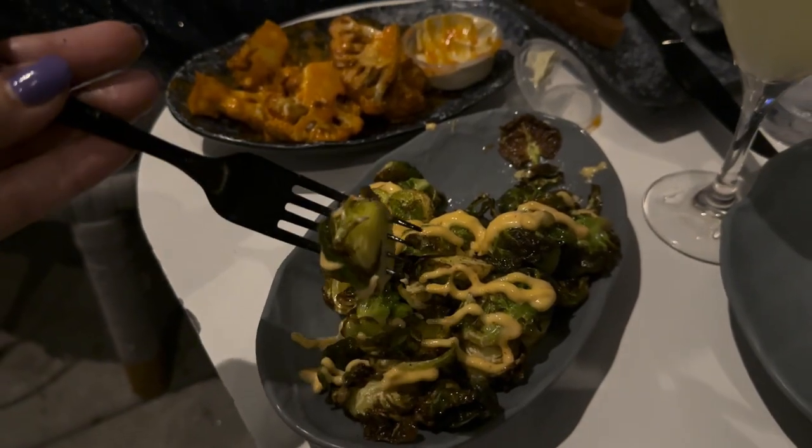Let's try these Brussels sprouts. Love those. Really, really nice char on those Brussels sprouts. And it is a classic mayo-based aioli. Nice spice to it, not too spicy, very creamy, very tasty. And look, we're eating our vegetables. I feel like I'm accomplishing something for once in theme park land, eating actual vegetables. This is a win today.